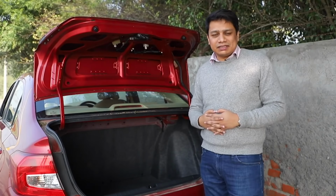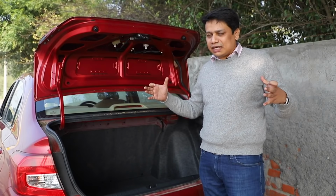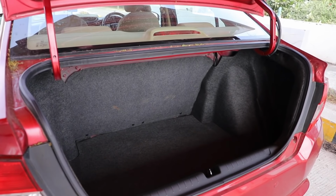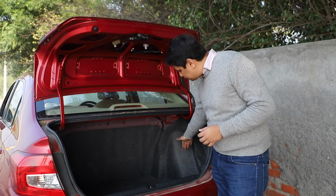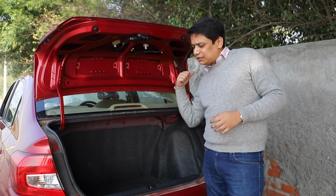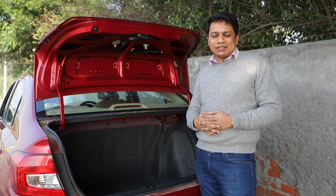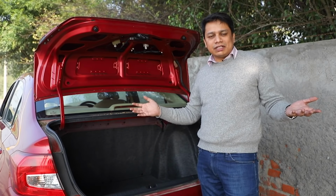Well, the boot on the Amaze is a huge and massive 420 liters, and it's massive when you consider the size and the compact dimensions of this car. So in that sense, it's a good boot. It's bigger than the boot on the Dzire, and it's also quite a deep and spacious boot. You get small indents over here where you can chuck in those bags and accommodate those big golf kits. So overall, what I'm trying to say is that this car's boot is the winner, not only of this comparison, but it's the best boot in this segment.